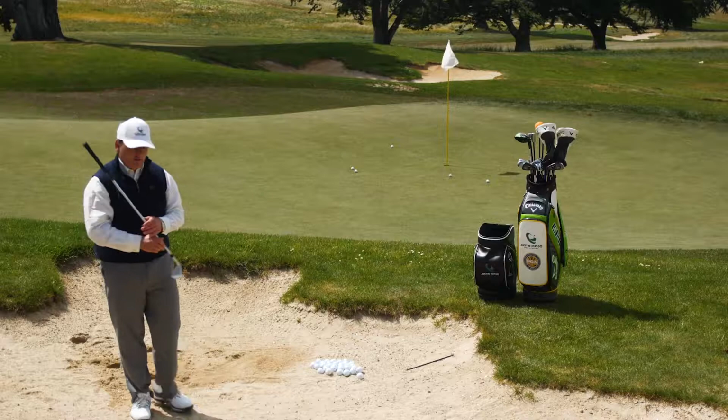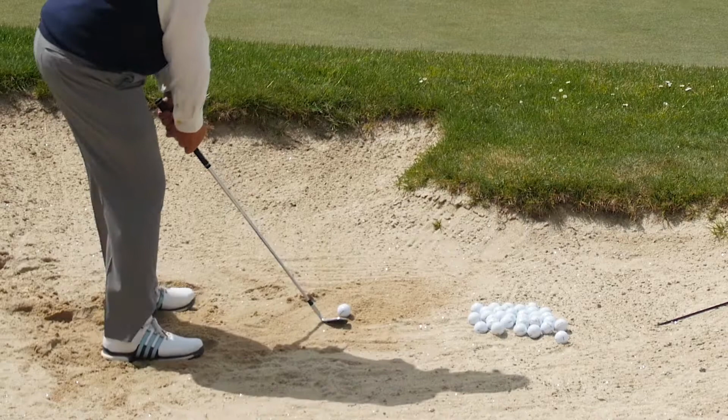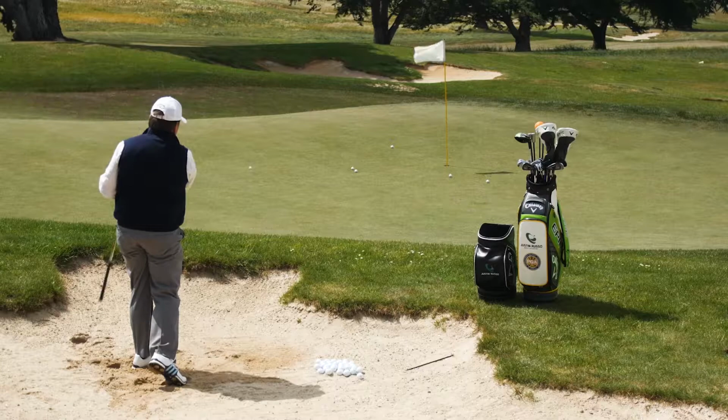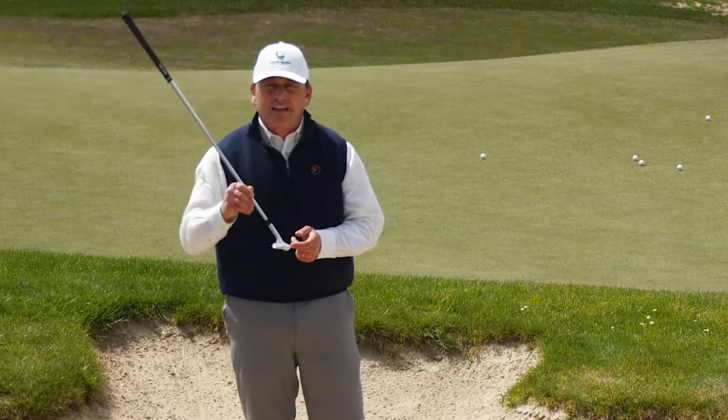So watching it one more time, ball's located in the front of our stance. Visualize an area behind the ball. Strike that area using your same full swing. So again, key reminders, add some loft, hit the sand first, use your regular golf swing.